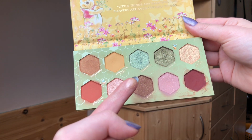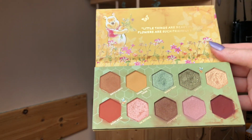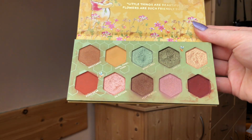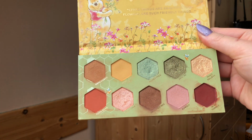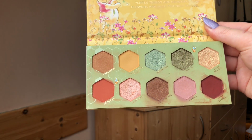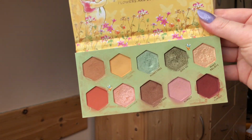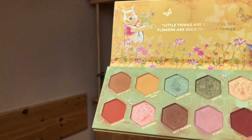It's like pinky goldy, like champagne color, and it looks beautiful as a blush too. So yeah, I feel like this one is very pretty. I can see the flowers in this color story, which I feel like is very important, and I love the yellow here. You can do yellows, browns and gold. So I really love this color story.